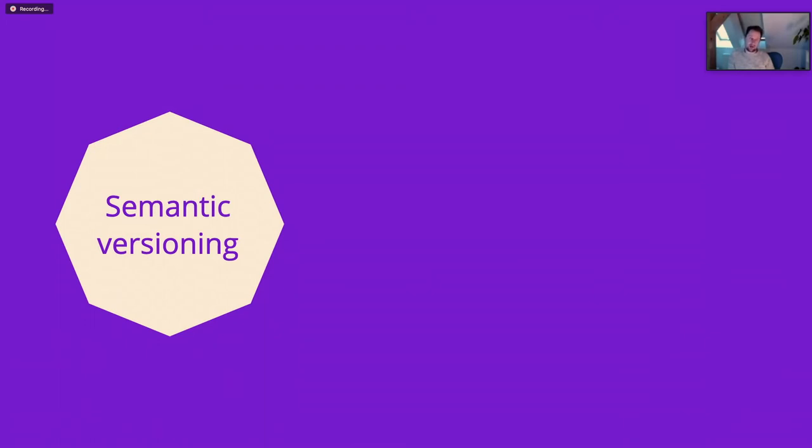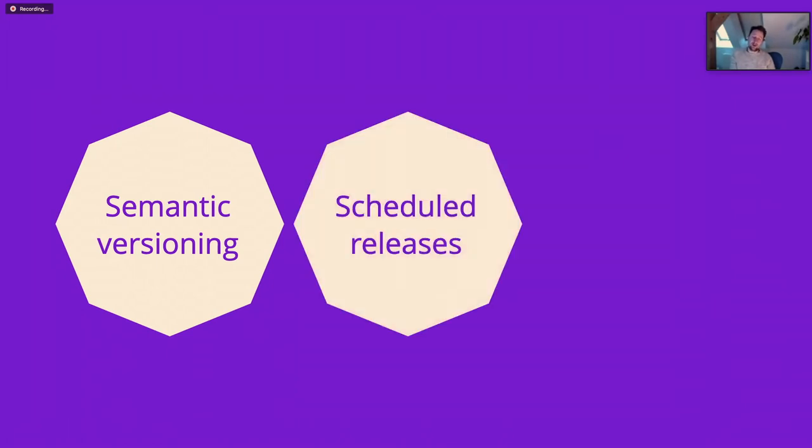That's basically the general way that we've improved. The other change that we made is we introduced scheduled releases. So instead of just "ready when it's ready," we introduced scheduled releases twice a year, every 6 months. So you can get new features twice a year.